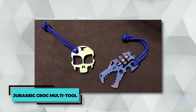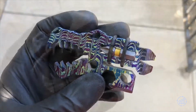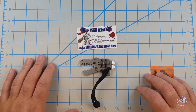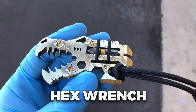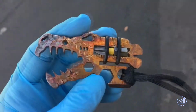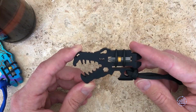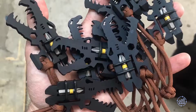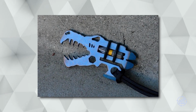Jurassic Croc Multi-Tool. Get ready to unleash your inner explorer with the Jurassic Croc Multi-Tool. This compact powerhouse is perfect for any adventure, with its sharp tape cutter, bottle opener, pry, screwdrivers and hex wrench, all in one pocket-sized package. Its smooth edges make it comfortable to carry, plus the TSA safe design ensures you can take it anywhere. Unlike a T-Rex, this croc won't bite your hands or pockets while it opens your bottle.